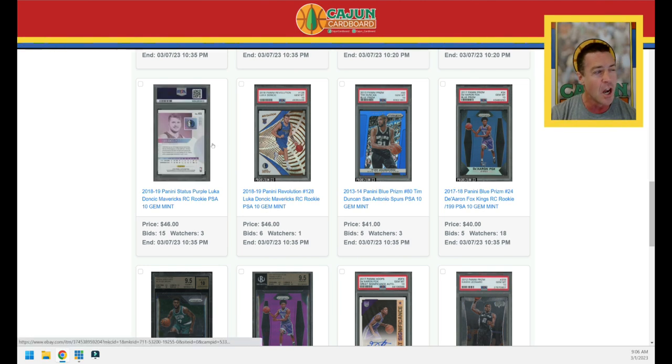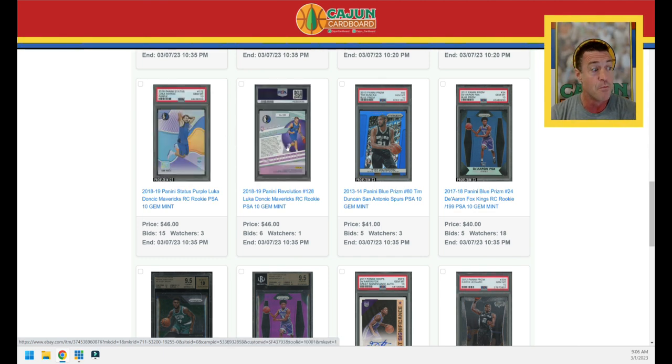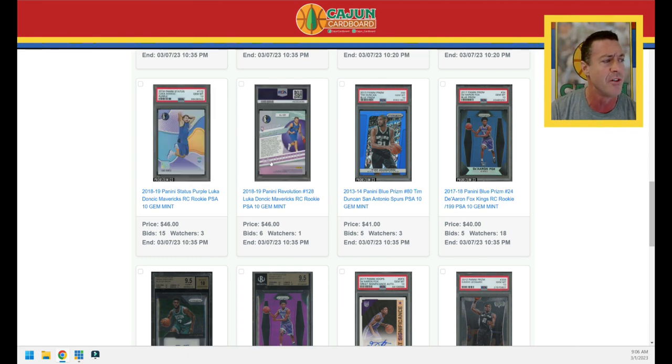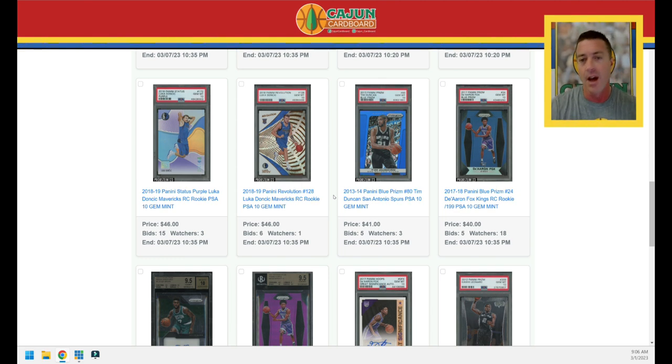Some Doncic low end base rookie cards. The Status, this is the purple parallel, so not quite truly base. This is the true base Revolution PSA 10. I think these are underpriced. They don't grade great because they're paper cards. Revolution's just a really cool product. It's much, much lower pop. The Status and Revolution were much lower pop than the Prism, the Select, and the Optic. So I like these products, but again, I'm consolidating and moving up. I'm moving upwards and I'm moving over into the MJ world. So that's just part of it.